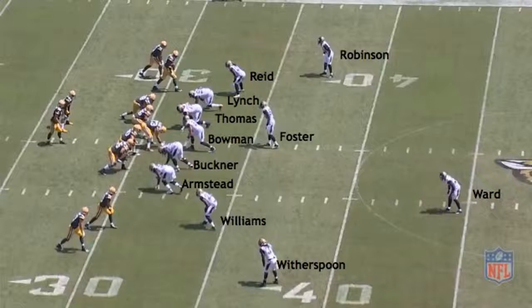Over 126 total snaps so far, Thomas has posted 7 tackles and a 47.7 overall PFF grade. Those numbers aren't terrible, especially for a rookie, but the Niners are certainly going to be expecting more out of their top investment this offseason.